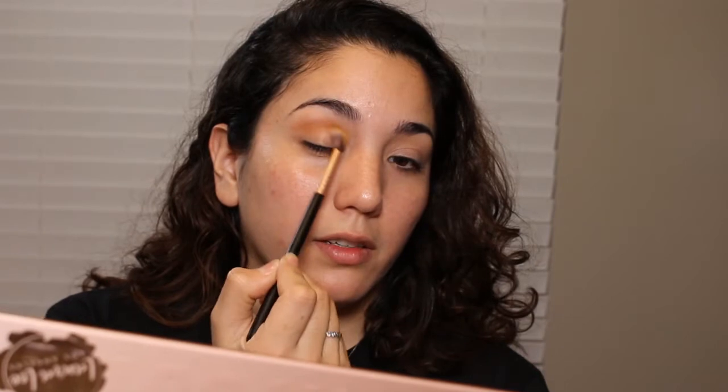So I'm going to take a more fluffy brush and go ahead and add that. Strip. So I'm going to go ahead and add that on too. And I'm going to start in the crease, and then as I put it all in, I'm also going to fluff it up a little bit.